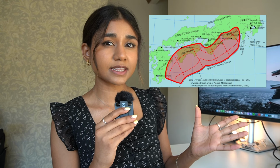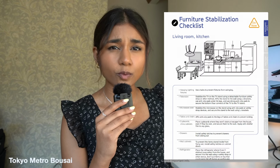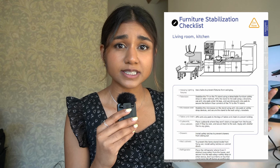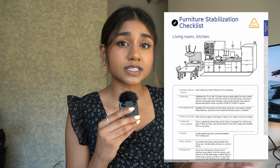So let's talk about what you can do right now according to their guidelines. First, identify if you actually fall within the Nankai Trough. If you take a look at the map, you can see where the actual area is and generally where you might not want to be if there is risk of tsunami. Make sure to secure your furniture if you have anything on the walls that could fall down. A big shelf right next to you when you're sleeping or something like that could prevent you from evacuating. They could also cause injuries as well.